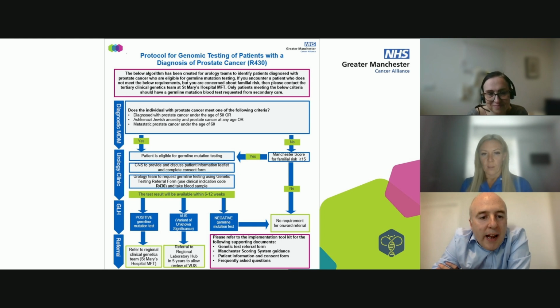Depending on the results, there will be an outcome, again, following this pathway, and I suppose we'll be talking to you about that. Can I have the next slide, please?